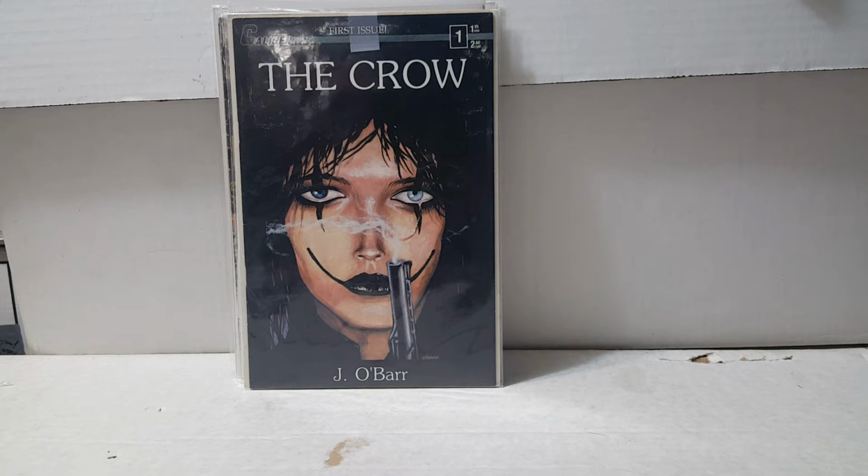Crow #1. Don't get this twisted. This is not a first print. I paid to get a first print. In fact, I paid three times to get a first print. I bid three times on Crow number 1 on eBay, claiming they were all first prints. I get them, and every one of them is either a second or third print. So this last time, the guy just gave me my money back, and so I ended up with a free Crow. I think this is a third print. So I mean, it's just ridiculous.